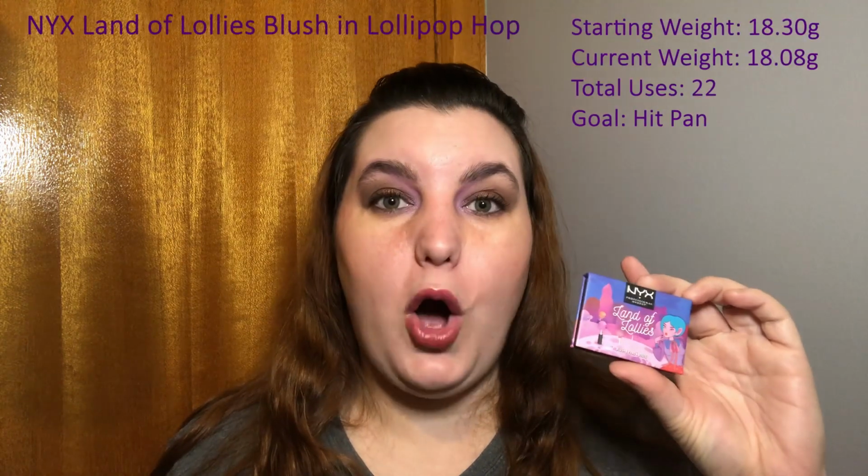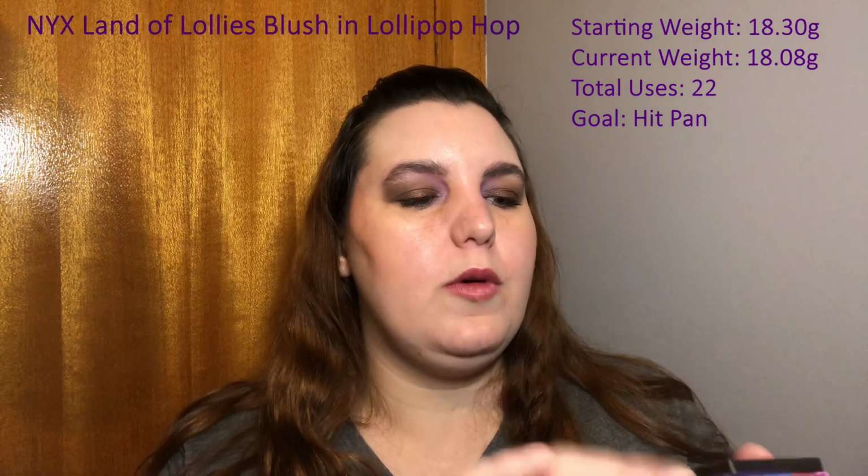Then we have the NYX Lollipop Hot Blush. My goal is to hit pan on this, and I have used it 22 times since starting this project. I am wearing it today with the Tea Rose blush from my Graveyard project pan.